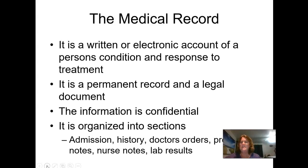It is organized into sections, so it will be organized into their admission paperwork that will have a list of what their diagnosis is, their allergies, who their main contact information is. It'll have a history about what's been going on with them medically and why they're here. It'll have doctor's orders of what orders, medications, diet, exercise, treatments that should be done, and then progress notes for the doctor, and then nurses' notes as well.